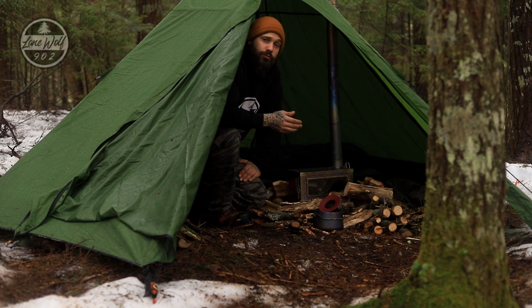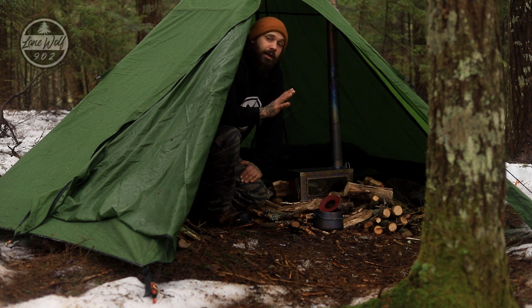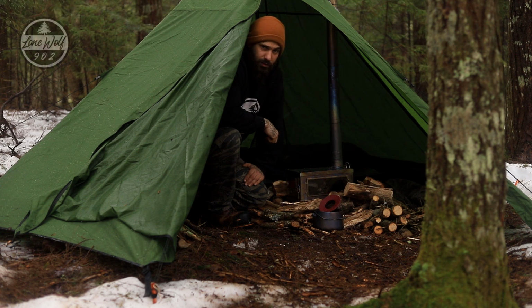Okay, so once you've got all of that figured out, you've got your location, your shelter set up, your firewood sourced, cut, split, everything's done, then you need to turn your attention to what you are going to do for the stove. Are you going to light it now, or wait until later? Because as soon as you throw a match inside of that stove, you are now a slave to that stove. You need to be there to feed it and keep it going.